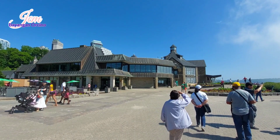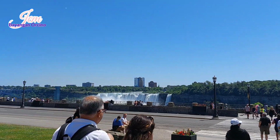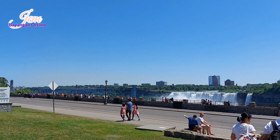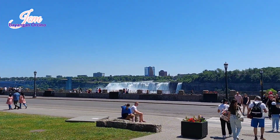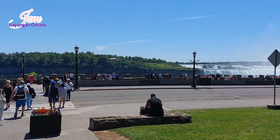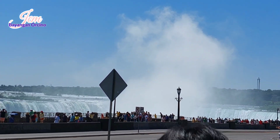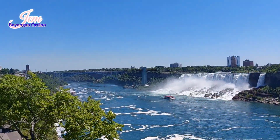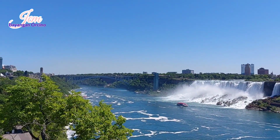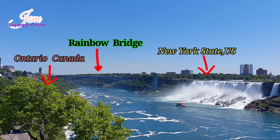Niagara Falls, waterfall on Niagara River in northeastern North America, one of the continent's most famous spectacles. The falls lie on the border between Ontario, Canada and New York State. For many decades, the falls became an attraction. Okay, so beautiful people, this is the Rainbow Bridge that links Ontario, Canada and New York State.